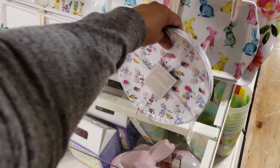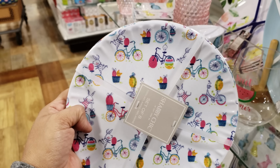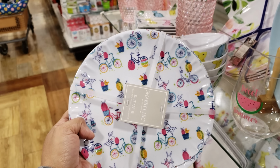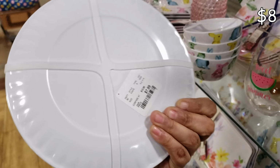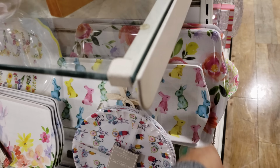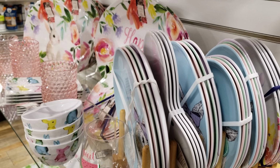Oh, look at this cute little bicycle one. I got bunnies. Oh my. Bunnies riding a bike. Oh, how adorable. You're going to get 8 for $8. I like these in the back though. Okay. These remind me of Peeps. The ones that are all multicolored bunnies. Yeah. Oh, they do. Oh man, I got to move to the side.